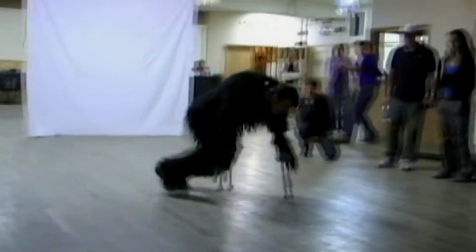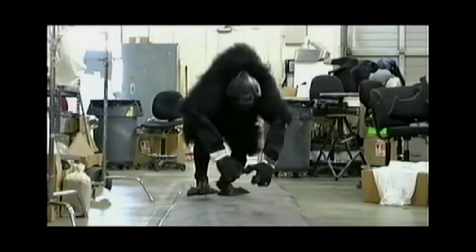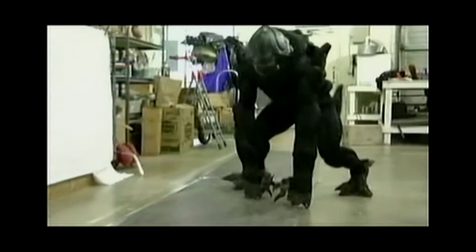We got Terry over very early in the process. He worked with us on developing the suit, the mechanics of the suit, so it was as comfortable as possible for him, and so he could be as free performance-wise. And we just really tried to use all his expertise to get the most out of it.